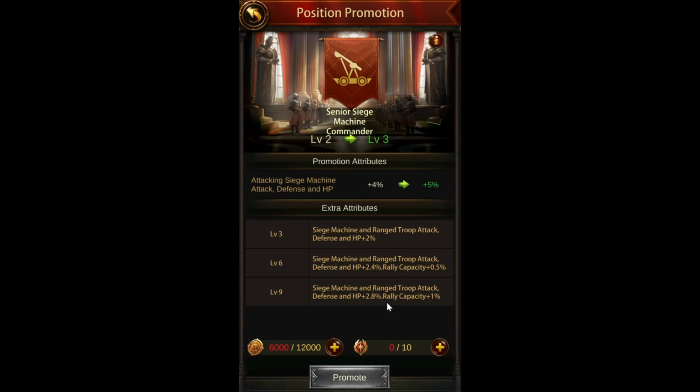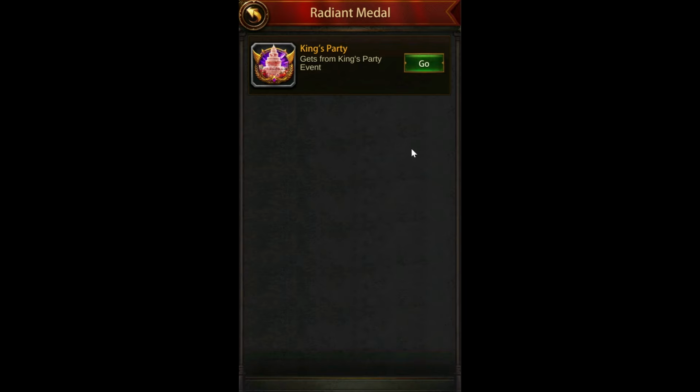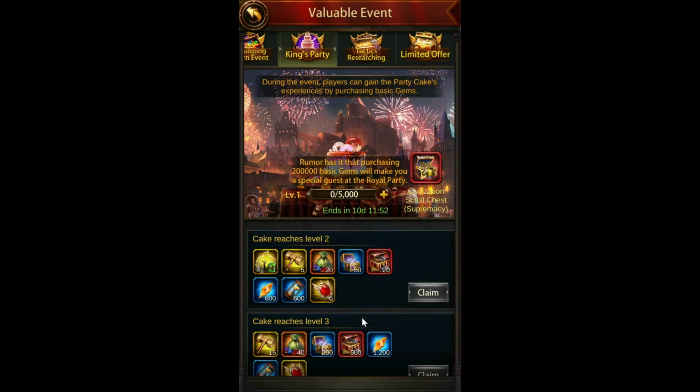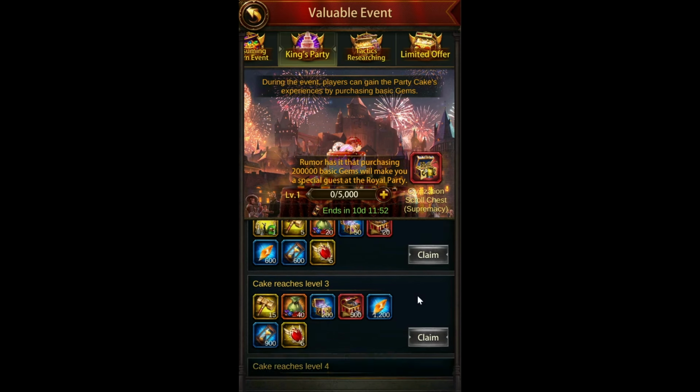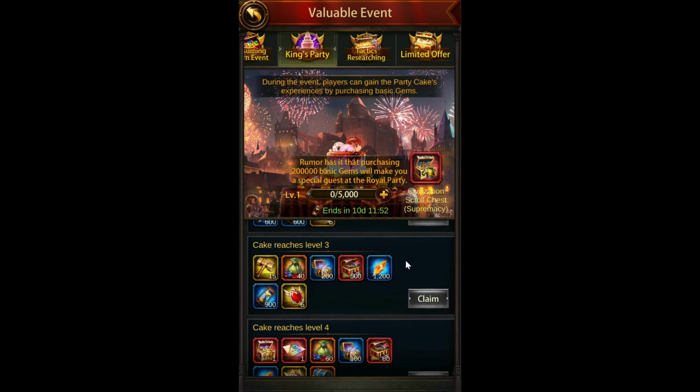So how do you actually do that? That's where they've introduced this paywall. You need the coins as usual, but then you also need these radiant metals. So if we look here, how do you actually get those? As I mentioned, coining. And let's look at what level it actually is because okay, it's reasonable to put it in K2, 3, maybe even 4. Unfortunately, I'm not seeing them here.